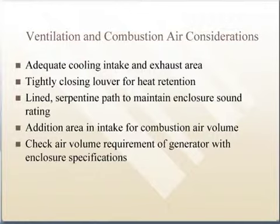You need a louver that closes tightly, particularly in colder environments, so that you can retain the heat within the room. And then the path, both for the intake, cooling air, and exhaust air, needs some kind of serpentine path. It needs to make several 90s so that there's no direct path for the sound to pass from the generator to the outside. You can also put in sound attenuating liner in that to further absorb the sound. When you're doing the calculation for the intake, you need to make sure and add adequate area so that you get your combustion air volume included in that, because if you don't, your combustion air will take away from your cooling air and you end up without adequate cooling.